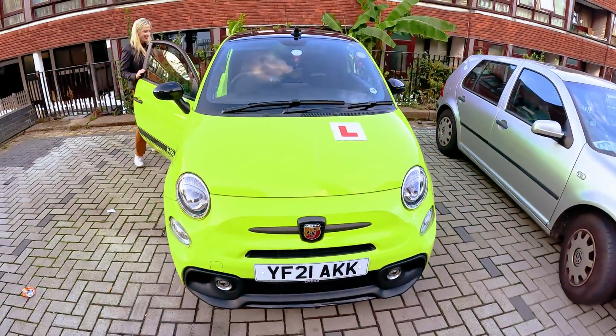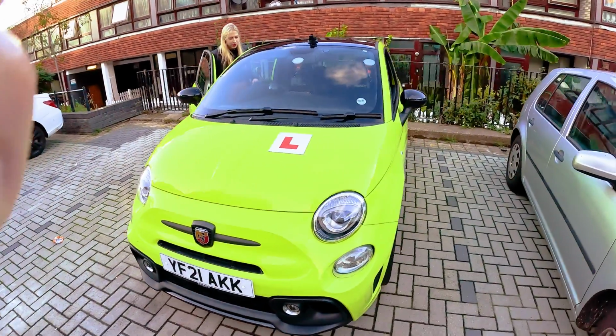I'm intrigued. Make it as ridiculous as possible. Yeah, please, the car's outrageous. The car's ridiculous, so it needs to have a ridiculous, outrageous, fluorescent yellow style name.